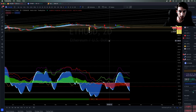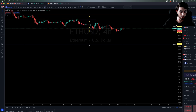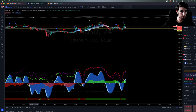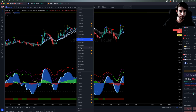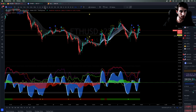So yeah, Ethereum, same general deal. Don't want to bore you too much with it, but I'm not really seeing the general things I want to see to have the trend reversal here. So money flow coming out, crossing downward on your 15. It just seems like you're going to come down a bit more, especially with that 22-minute coming down.